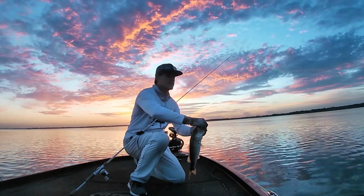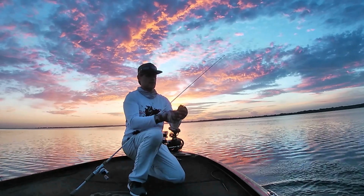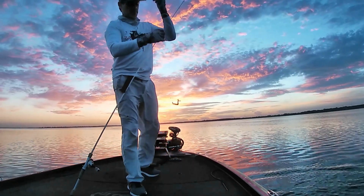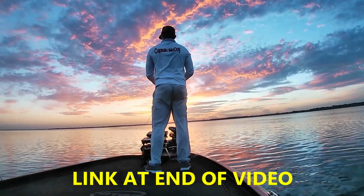When the water gets hot, the fish tend to prefer a worm crawled around or swimming slowly. I'm using an old staple speed worm to trigger the bite. See my previous video on how to rig a speed worm to learn how to rig it up.